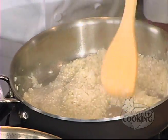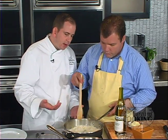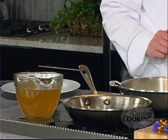All right. Now, we're using hot chicken stock in this recipe. The reason you want the chicken stock hot is because your rice is already cooking. If you added a cold stock or a cold liquid, then it would take that much longer for the rice to come up and start cooking. So we always add a hot liquid to the risotto.